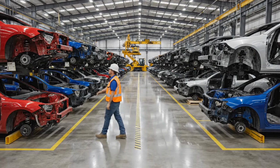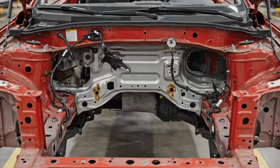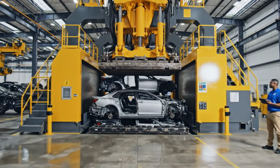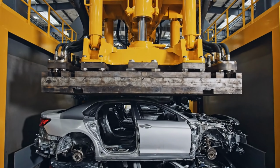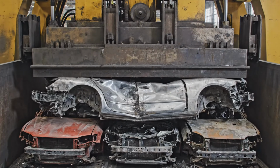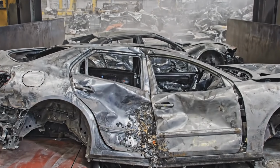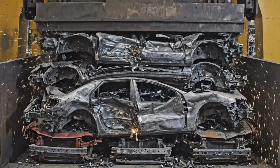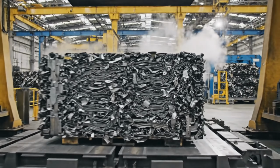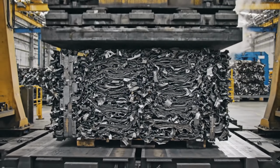Before new life can be breathed into old steel, the journey begins with preparing the retired vehicles for their transformation. The raw material is now ready to be reshaped. Our advanced hydraulic car compactor is a marvel of engineering, working with immense pressure. The once sprawling vehicles are compressed, shedding their former shape to become dense blocks. Out of the maw of the compactor emerges a transformed product, a tightly packed bale ready for the next stage.